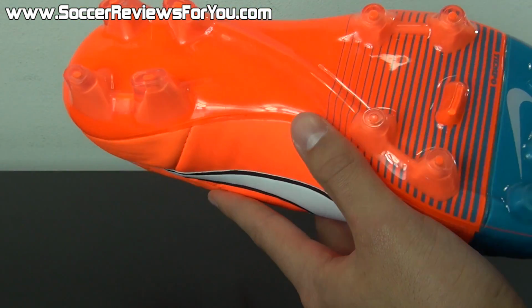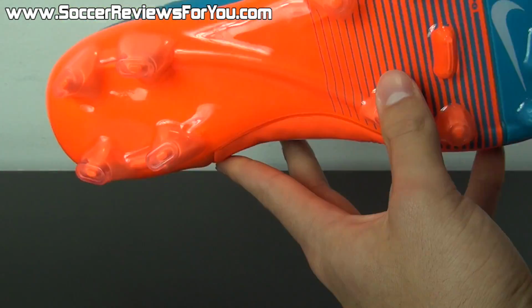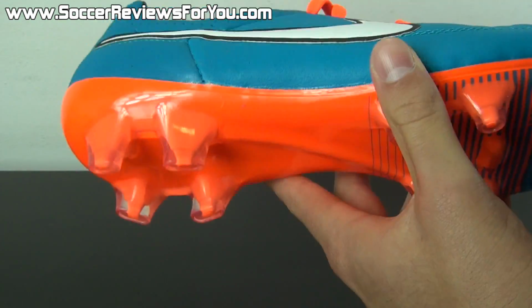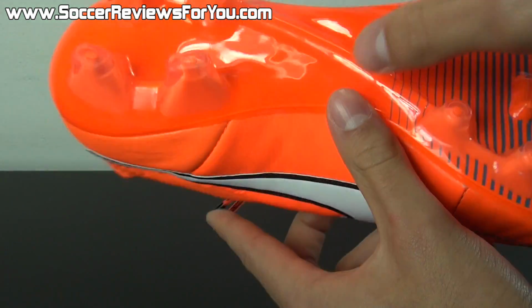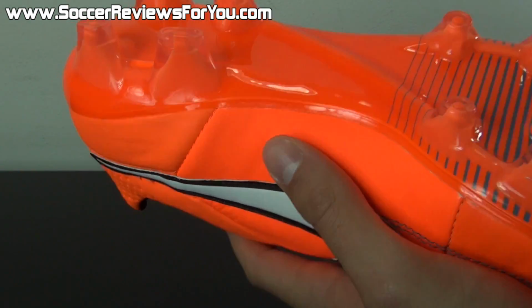As far as the sole plate is concerned, this is of course the firm ground layout. It features a pretty standard TPU plastic outsole, relatively thin, very, very flexible in the forefoot, but still nice and solid through the midfoot with this extra little strip of extra material here just to stiffen it up.